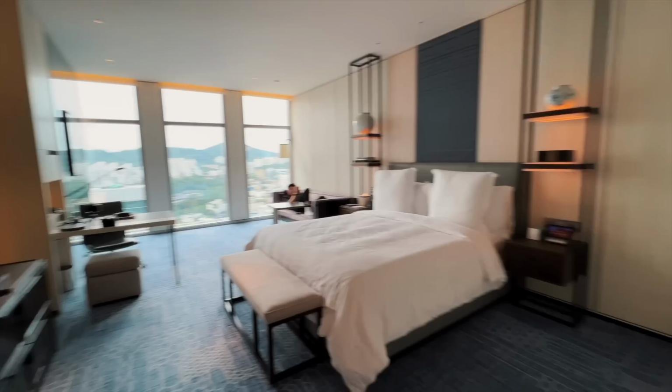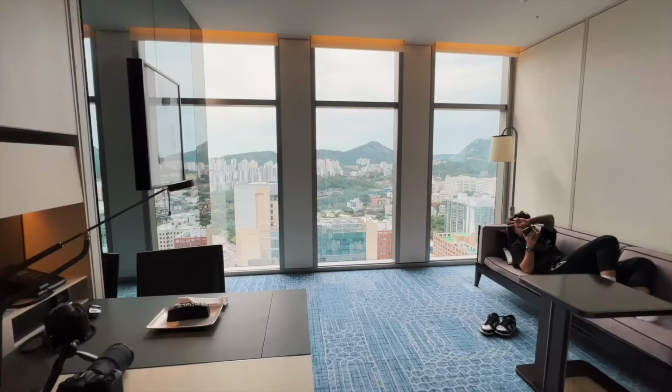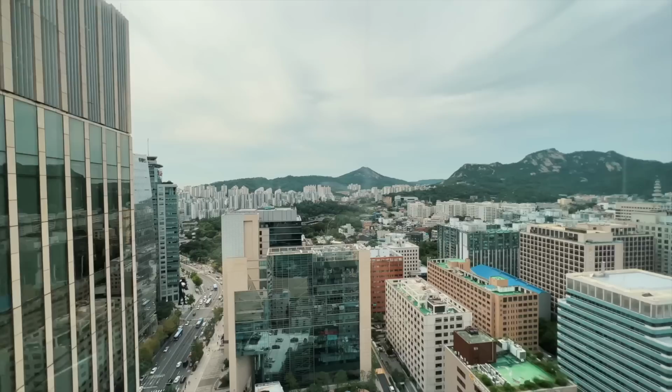And then there's a desk here, a couch lounge area. They also gave us some cake. And then this is the view. So beautiful.